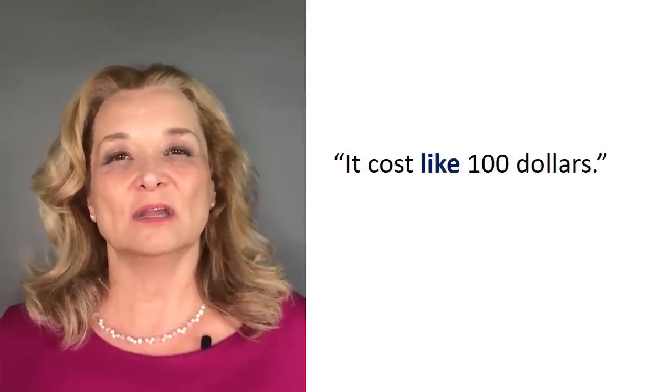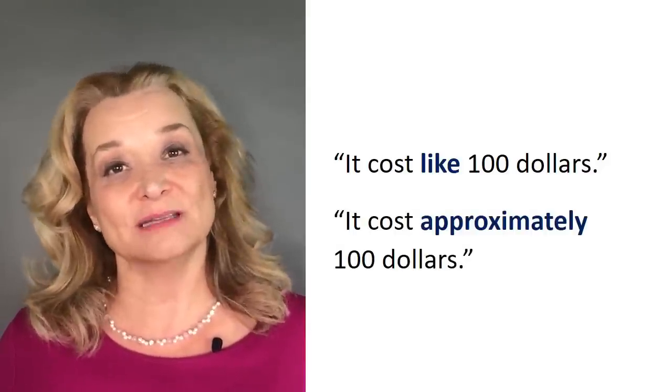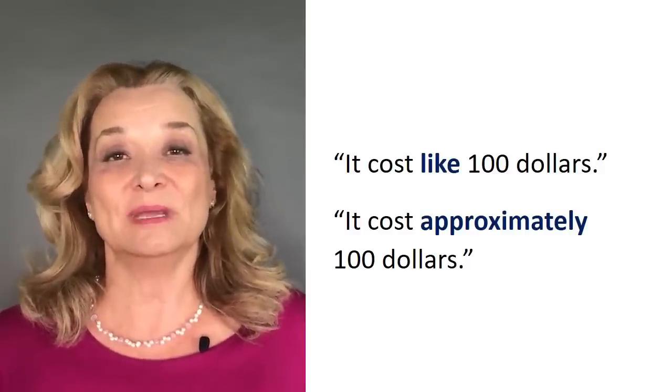I'd like to give you some tips on how not to use filler words. But first, let's try using another word instead of a filler word. For example, I heard someone recently say, "It cost like $100." Instead of saying like, why not say it cost approximately $100? Because like doesn't mean anything in this case. People use like to mean nothing.